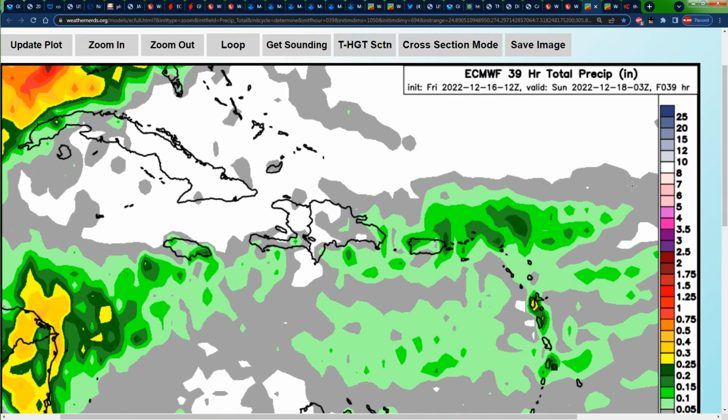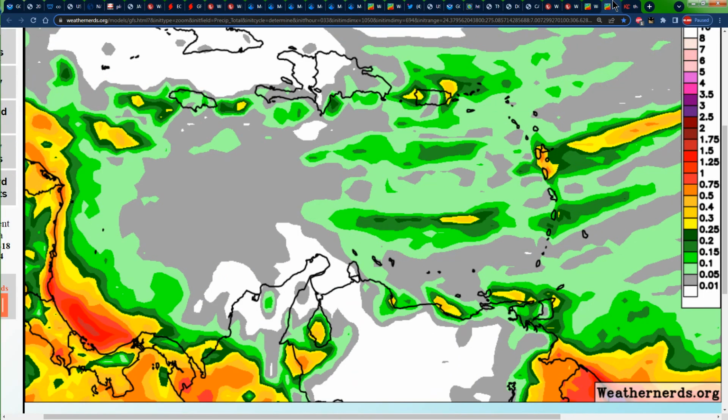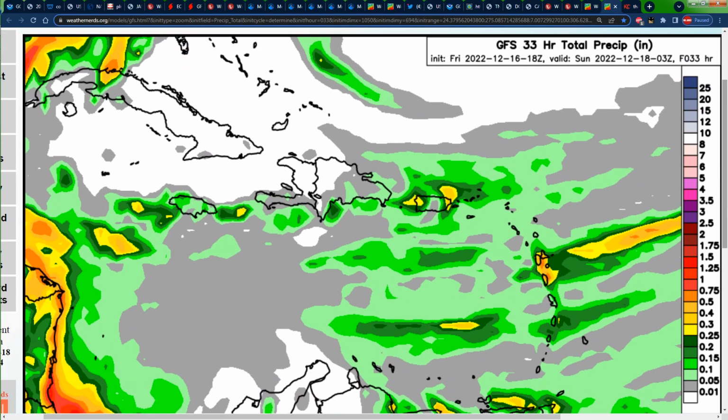Not so much in the way of rainfall for eastern Cuba, the Cayman Islands, the southern Bahamas or Turks and Caicos, not to mention Haiti or northern Hispaniola. So those guys are getting a break, and it is showing on both maps. So we know that when we have nothing showing on both maps, the chances of it actually being sunny are higher for those spots.